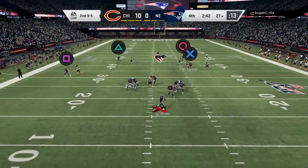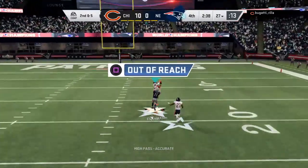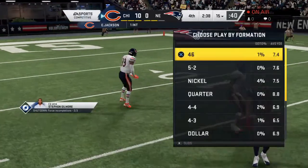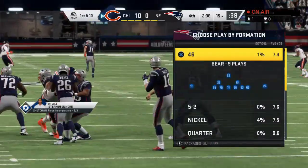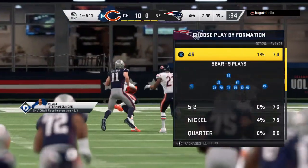Now Brady. Going deep here for Edelman. And this is intercepted, and that should do it. Eddie Jackson picks it, and a big turnover there as his guys will get the football back.